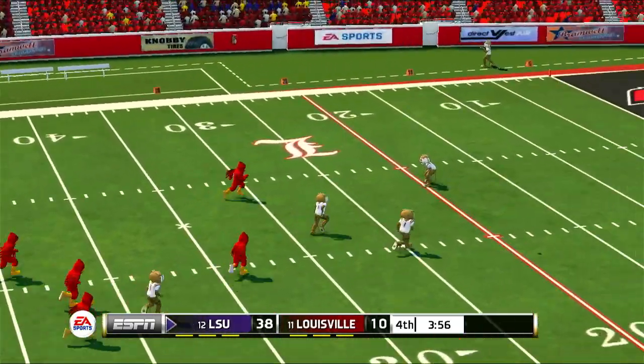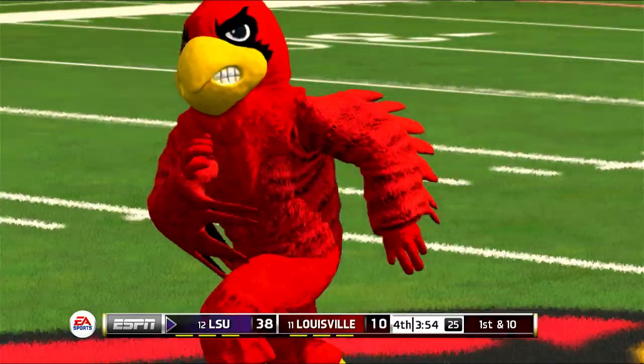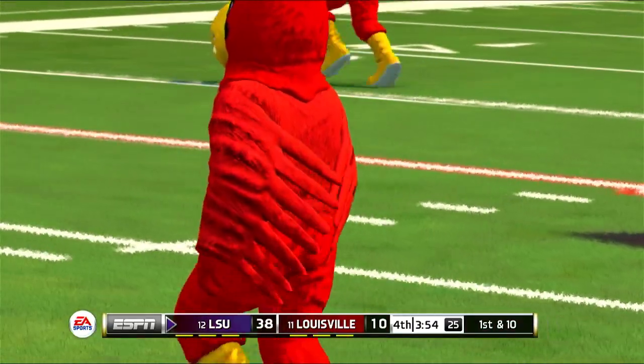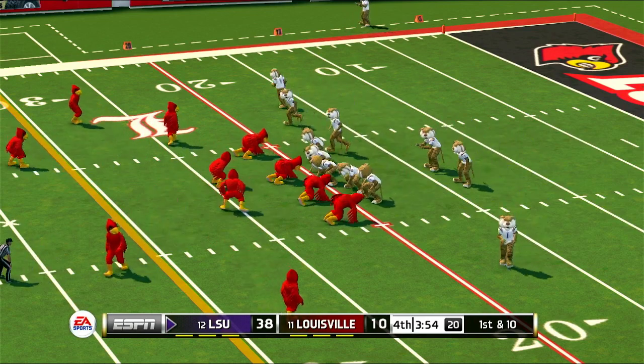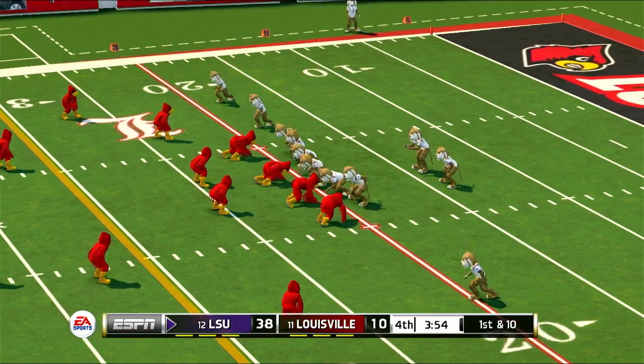Booming kick. This punt bounces into the end zone, and this will be a touchback. Both teams are playing out the stretch here. You want to get experience for guys who normally don't get in the game and try to avoid injuries. LSU in control.